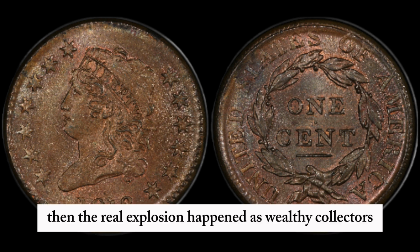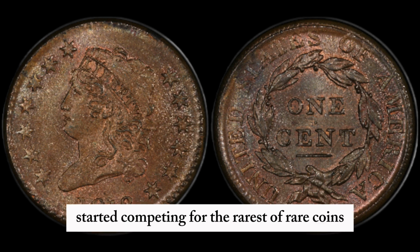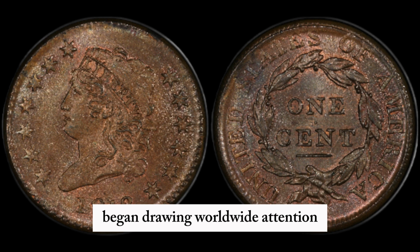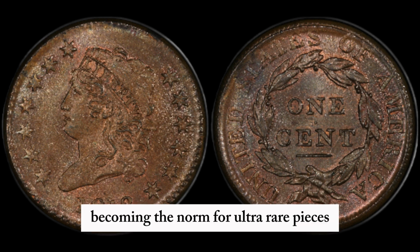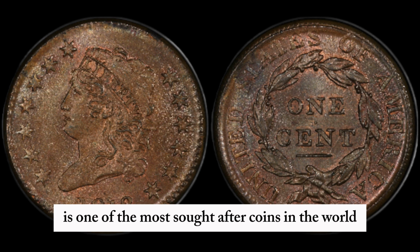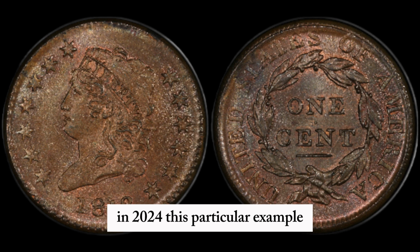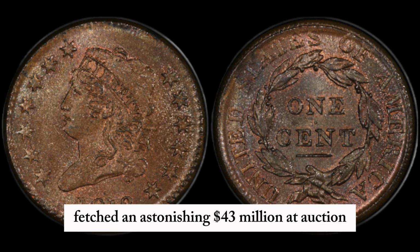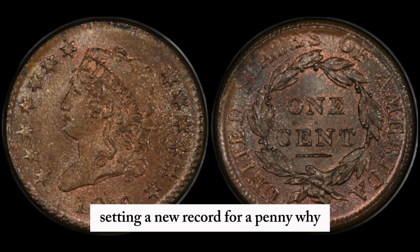Then, the real explosion happened as wealthy collectors, investors, and institutions started competing for the rarest of rare coins. Auctions featuring historic coins began drawing worldwide attention, with million-dollar bids becoming the norm for ultra-rare pieces. Fast forward to today, and the 1812 Liberty penny is one of the most sought-after coins in the world. In 2024, this particular example of the 1812 Liberty Lincoln penny fetched an astonishing $43 million at auction, setting a new record for a penny.